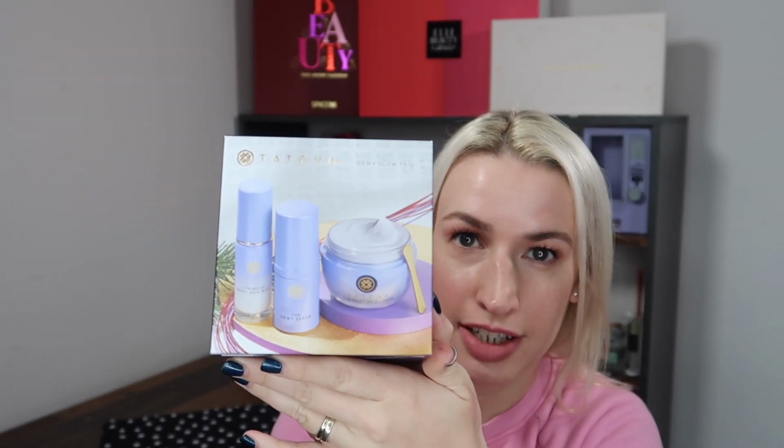The next gift set I got for myself, it's Tatcha. I love Tatcha, and this is the Dewy Glow Trio. This was £77, but I think it's worth over £100. You basically get a full size of the moisturizer, and the moisturizer is like 60 something pounds, I think, and then you get 2 other travel size products. So a full size of the Dewy Skin Cream.